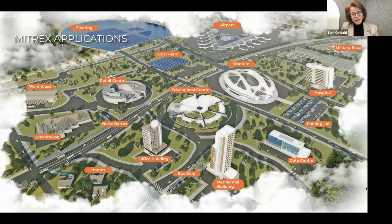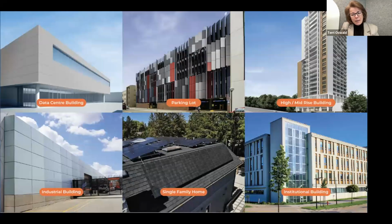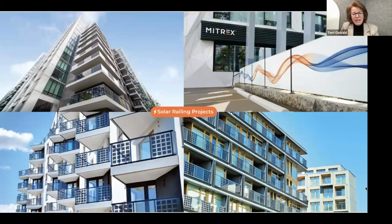So that is what the city of tomorrow should look like, in that every building is generating its own power to a certain degree. This is an example of projects where this technology can be integrated. Again, high-rise, low-rise, institutional, data centers, warehouses, the potential is there. Really, it only matters that you have space on your building for cladding. As long as there is space for cladding, there is space for BIPV. And in the area of railing, this is an example of areas that it can be applied and what it would look like. The top right is our own facility here in Toronto.